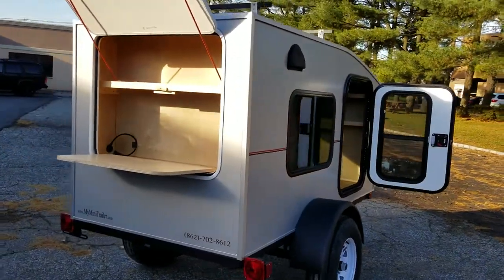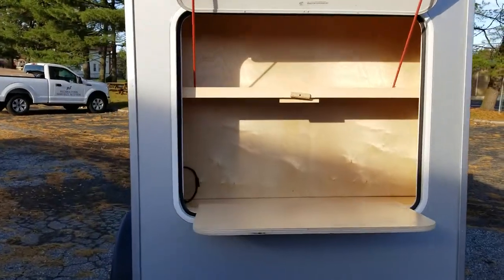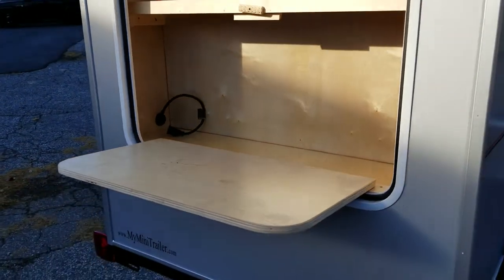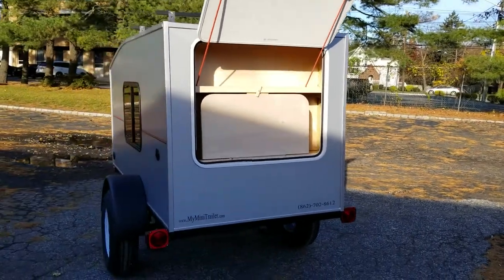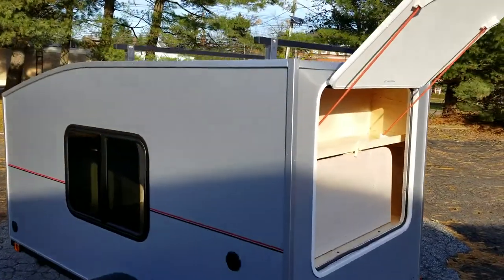Heading over to the back. This is the kitchenette. So you got the power for the kitchenette right there. And that's the fold out table. It just folds back in, and then the door closes right up. This option also has the roof rack. You can see right there.